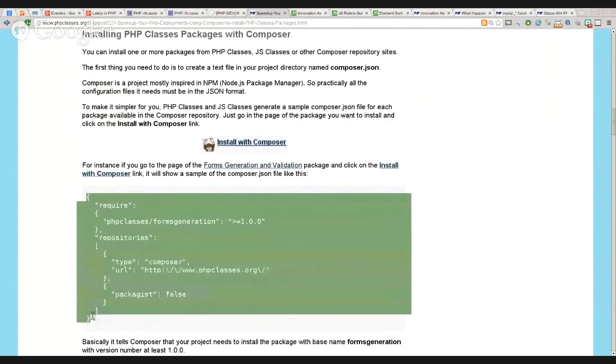Here it's worth mentioning a curiosity. It seems that Composer is inspired by Node Package Manager, which is an application of Node.js, and since it's JavaScript, this explains why practically all configuration files used by Composer are in JSON format, which is a way to serialize JavaScript data structures. And the basic Composer JSON file just tells you what packages you need and where you can get them.